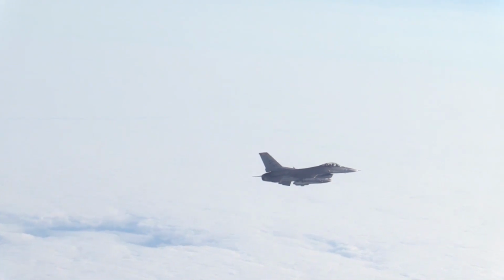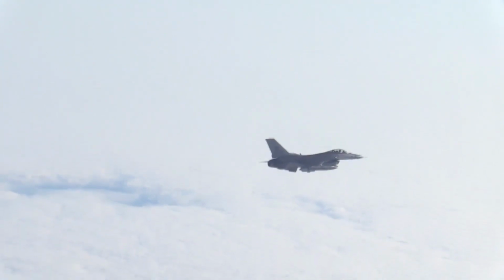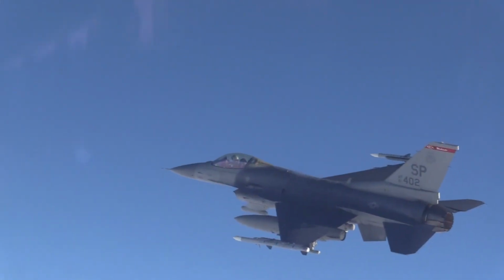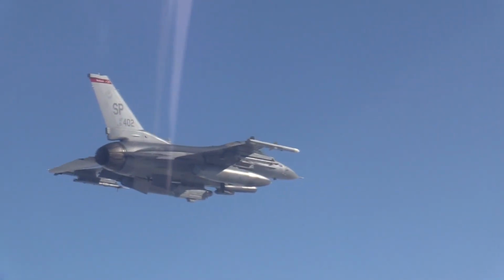2. AIM-9X Sidewinder. The AIM-9X is a short-range, heat-seeking missile that is used for close-in air-to-air combat. It has a range of up to 22 miles and is highly maneuverable, making it effective against agile targets such as enemy fighters.